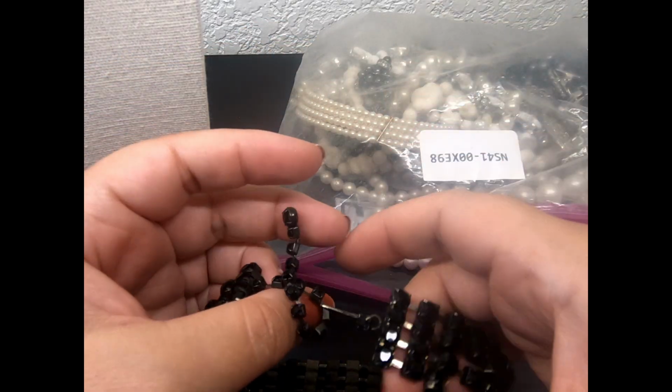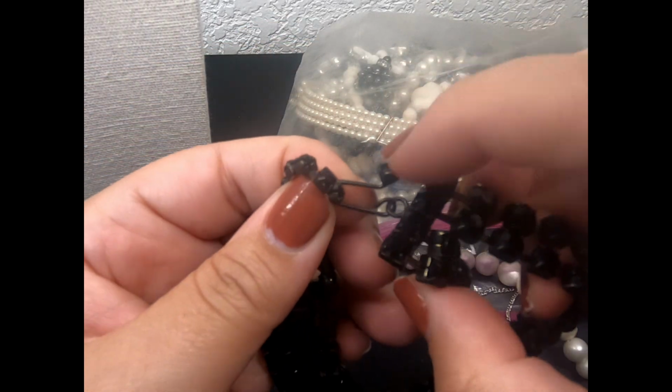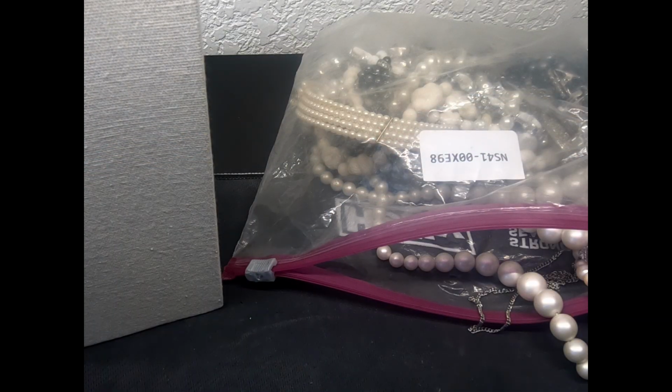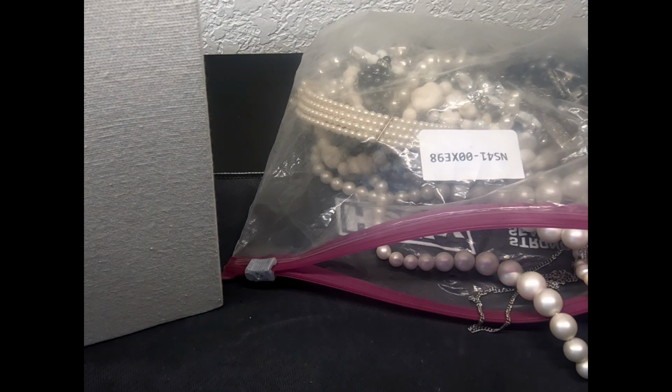And I'll check for a signature. Usually I don't see them on these types of closures. It's too small to have anything on it, but let me double check. Yeah, not signed, but it's really, really beautiful.